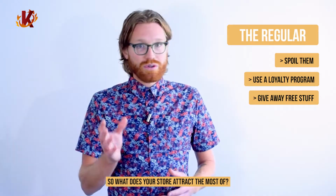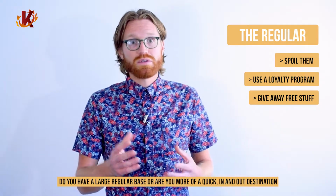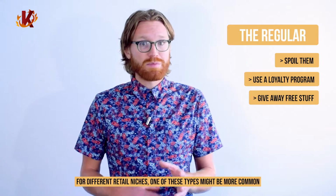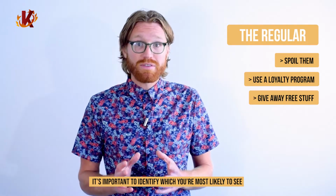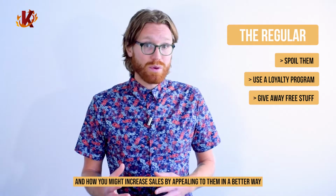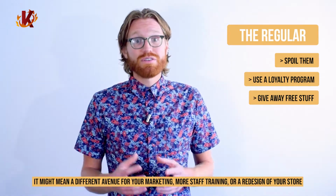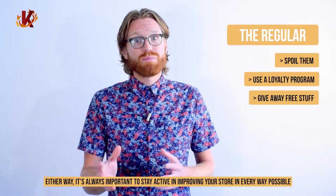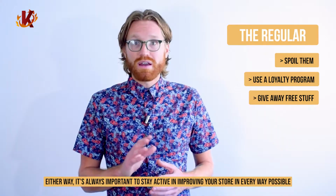So what does your store attract the most of? Do you have a large regular base, or are you more of a quick in and out destination? For different retail niches, one of these types might be more common. It's important to identify which you're most likely to see and how you might increase sales by appealing to them in a better way. It might mean a different avenue for your marketing, more staff training, or a redesign of your store. Either way, it's always important to stay active in improving your store in every way possible.